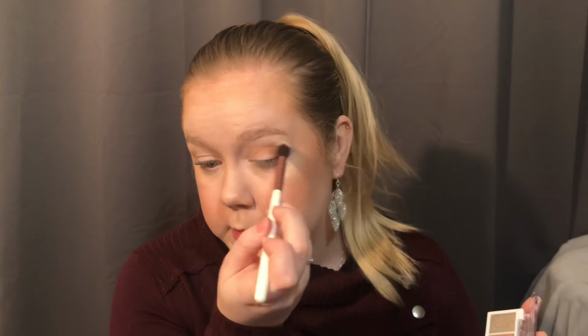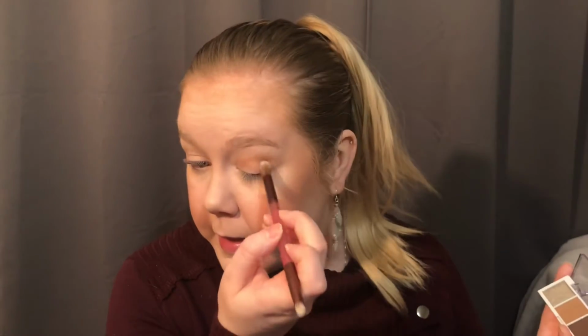This fluffy brush is a lot denser than the ones I tend to use. Oof. I'm going to switch. Let's go with this one from Urban Decay, the Naked Cherry palette, which I just filmed with, legitimately just before this, and took everything off and sat back down to film. Alright, much better. Oh, yeah.